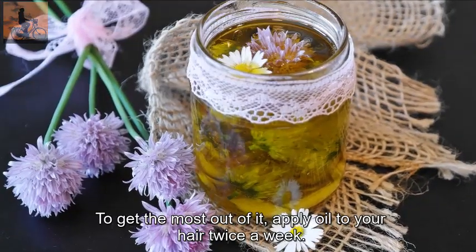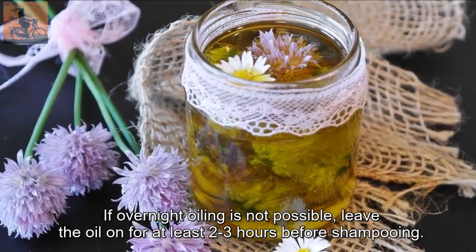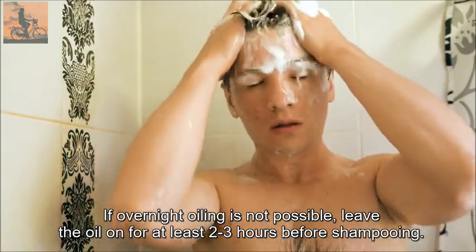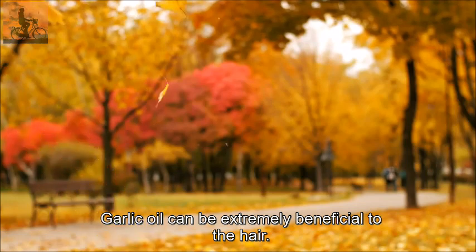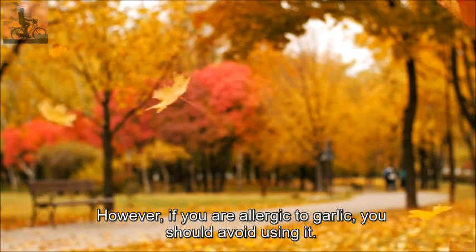To get the most out of it, apply oil to your hair twice a week. If overnight oiling is not possible, leave the oil on for at least 2 to 3 hours before shampooing. Garlic oil can be extremely beneficial to the hair. However, if you are allergic to garlic, you should avoid using it.